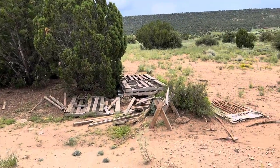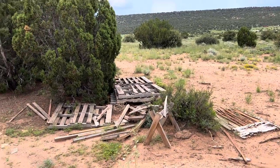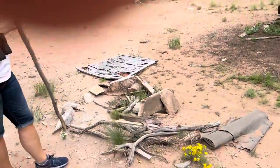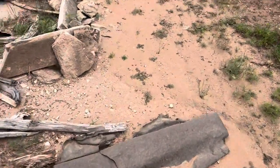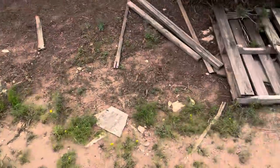So we have pallets on our property. Somebody. We saw this last time. Yeah, it was a camp. Yep. Because there's like remnants of a fire pit. Mm-hmm. This is double D, or this is tar paper for roofing. There's a toilet over there. It's like someone tried it, gave up. It did.